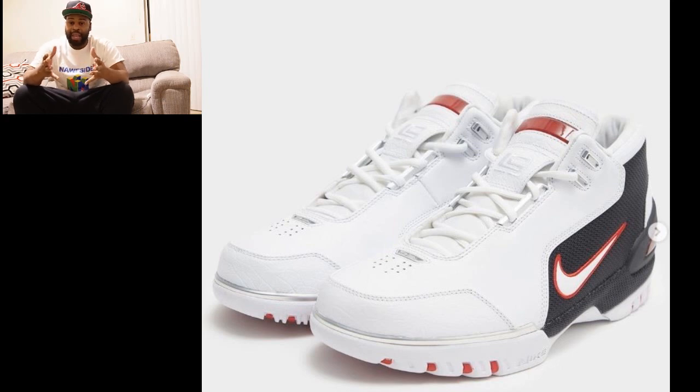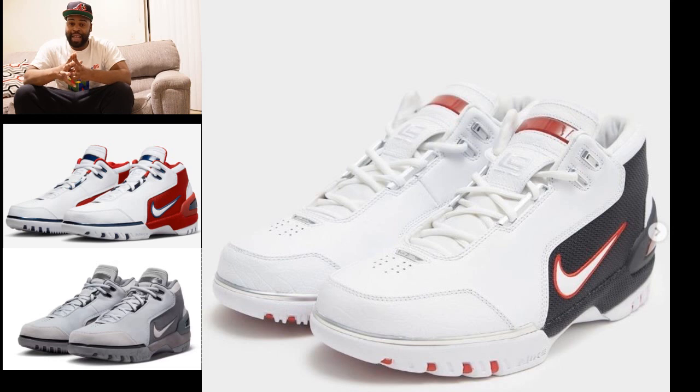And now we have confirmation that the first game, which is the picture that you see on the screen, is coming soon. Like I said, we don't have a release date, but we also know that the Wolf Grays are coming too. So that's 3 colorways right there of these AZGs that they're dropping back to back to back. I mean, they're all gonna come out this year. So more colorways are on the way, y'all. Y'all let me know what y'all think about these AZGs. Once I seen the first retro, I knew more colorways was coming.